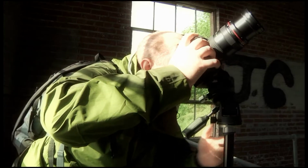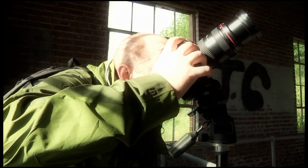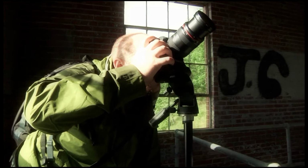Hey, Eric, so what are you trying to shoot here, man? Just getting the texture in the bricks, the unique curvature in the roof. It's not a common pattern with that scallop design.